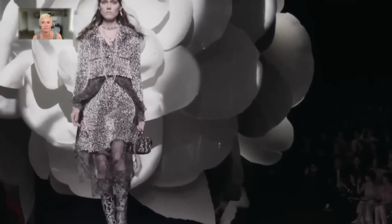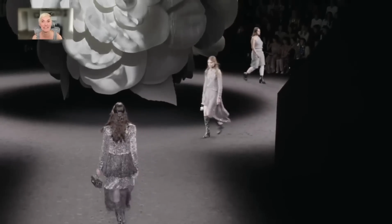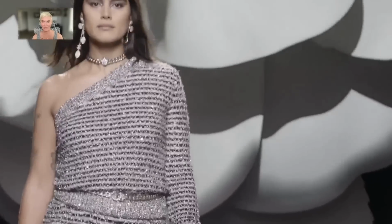This to me, double no. She convinced my mother not to wear something like that recently. Same thing here. The kind of silvery, sparkly stuff I think is... We might have better luck with pre-fall, y'all. This, to me, no, is not going to happen.